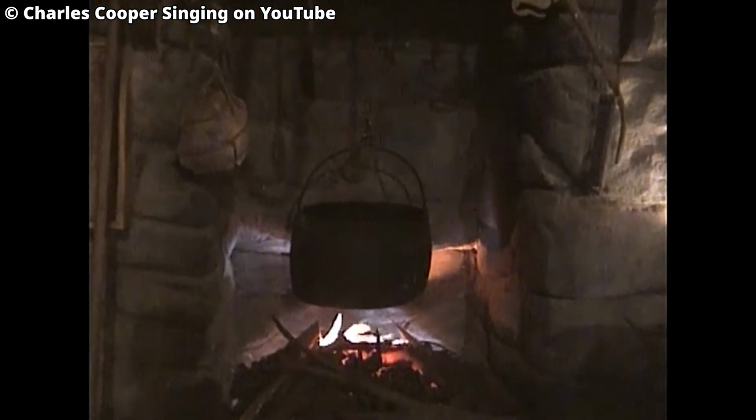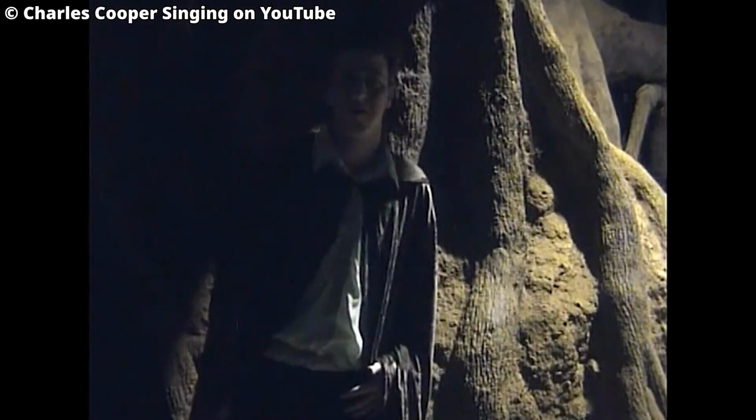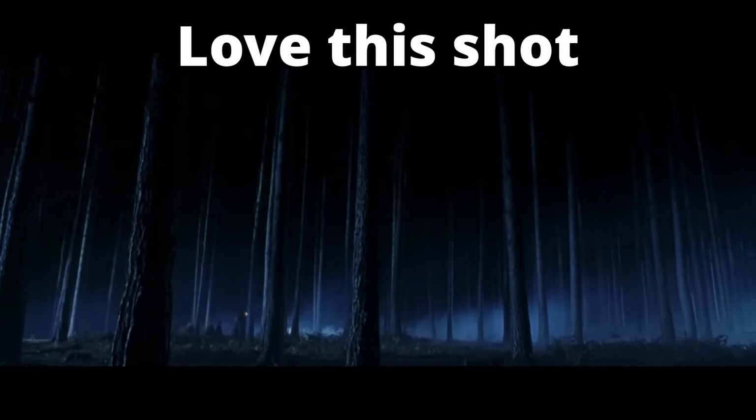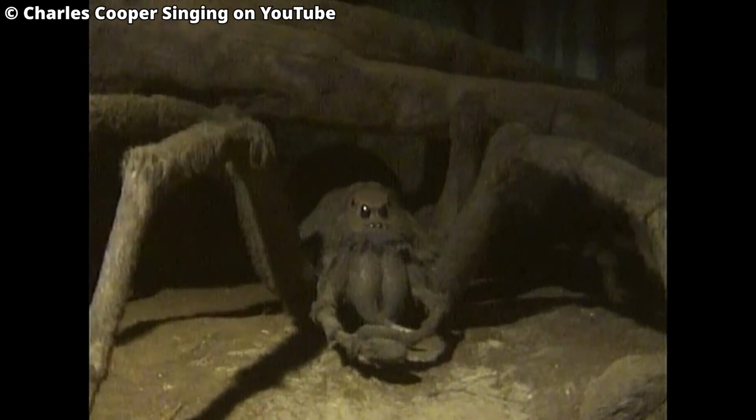As you can see in this footage, guests moved on to the final scene of the experience, the spooky Forbidden Forest. I remember this being a relatively large space, and it felt faithful to the films. Then, arachnophobes beware, Aragog the spider comes out.